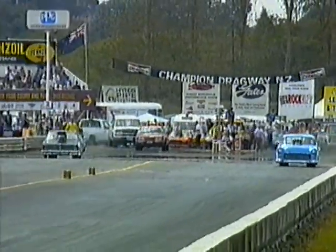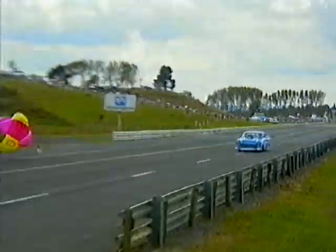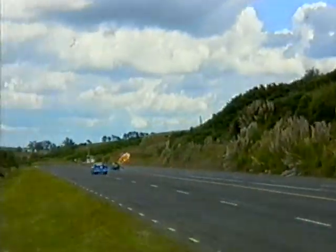Great launch for Thomas from Wellington in the Ute. Keep an eye on the Chevy. Bit of work to do, Craig, as he uses most of his lane. And there you see Mark Thomas, top in charge, horsepower taking the win.